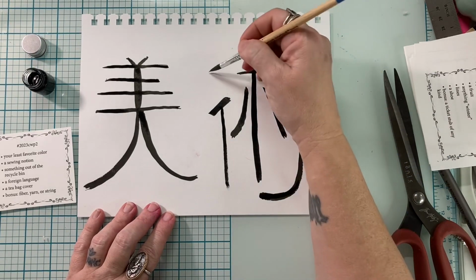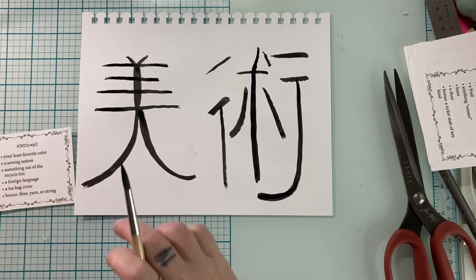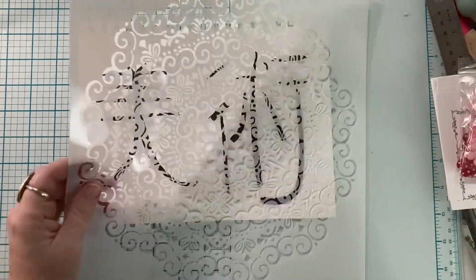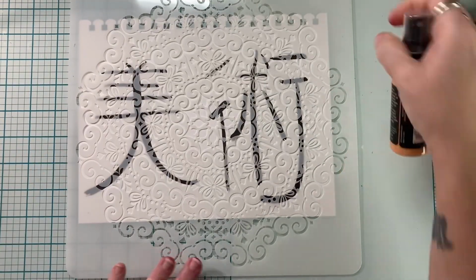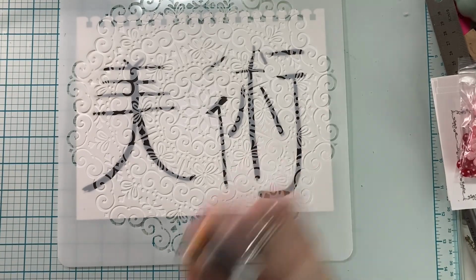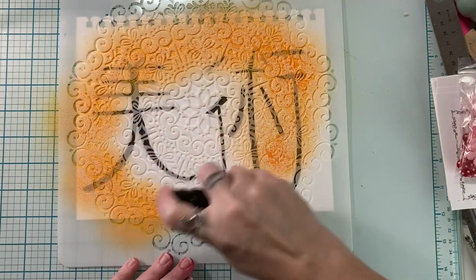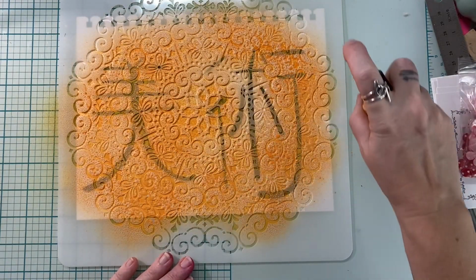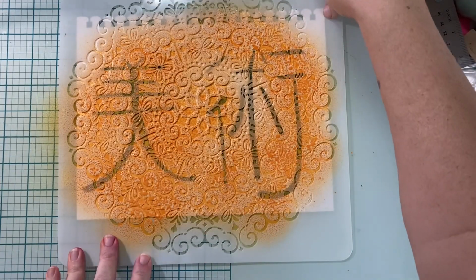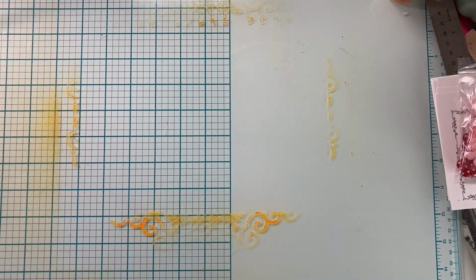So the foreign language, I picked Japanese. I just think it's a beautiful language. And I thought, I think I can make this work. So I sketched out the word art, and now I'm bringing in a stencil, which reminded me of a kimono dress, like a print on a kimono. And I'm using orange. Yellow's my favorite color. Orange is my least favorite. Like, they're so close on the spectrum, but it just is what it is.